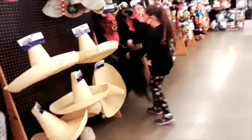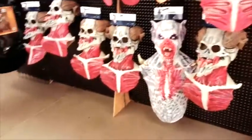There's actually a skeleton down there. Look at all these masks. And then the Blippi Charlie mask. They might have sold. Did it sell? A werewolf. It's a werewolf.